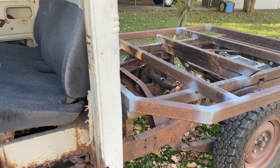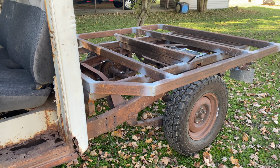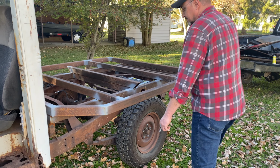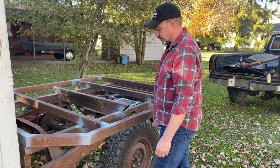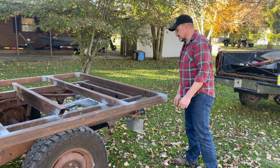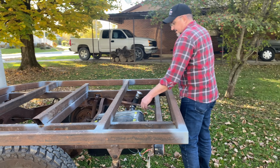The truck did not have a bed on it when I got it. It was a cab and chassis only. The truck shows evidence where it was probably originally built as a flatbed truck. It still has witness marks here for their factory flatbed mounting points. That was long gone. Those beds were made out of wood originally, so the fuel tank was junk, so I replaced the fuel tank.